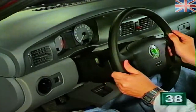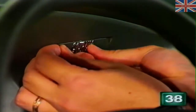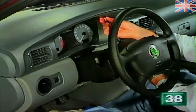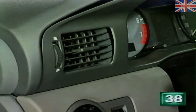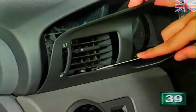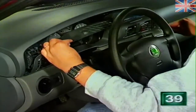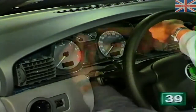Removing the instrument panel is straightforward. Lower the steering column and remove the fascia's 3 torque screws. Release the lower clips, and the connector from the hazard switch, and lift the fascia clear. The instrument panel itself is retained by 2 screws at the top.